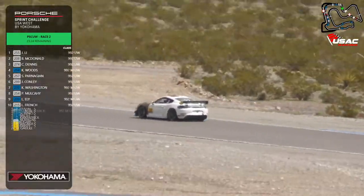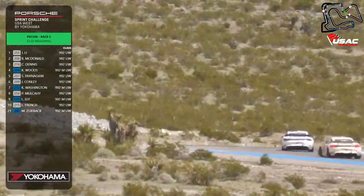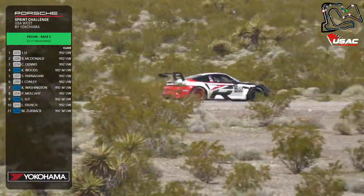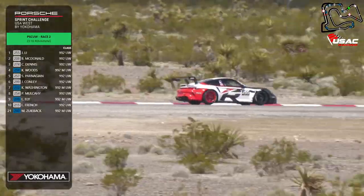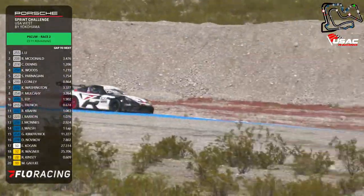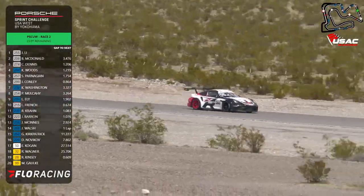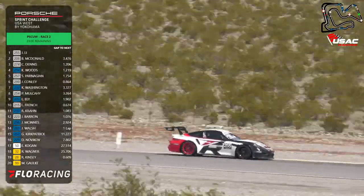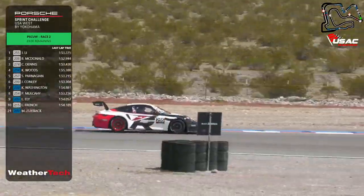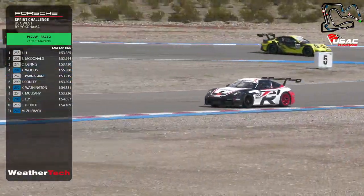So that must be accurate then. That's a monster gap between them this early in the race. Still have 23 minutes left to go. James Lee as well continuing to pull away a bit. He gained about another 1.5 seconds over P2, and now with a 3.4 second lead over P2. And then we got Casey Dennis right behind Blake McDonald. I bet that race will get interesting as the time goes on.